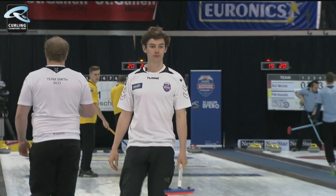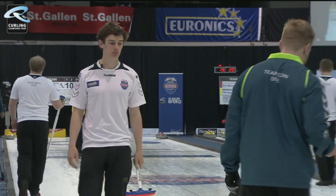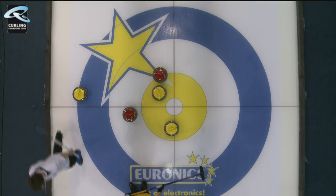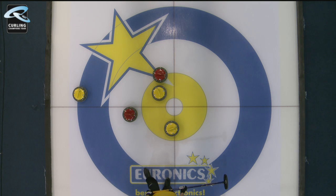No, definitely not what the boys were looking for there. These shots are tough though, so you've got to get the angles really accurate. So Gan will be disappointed with that one.